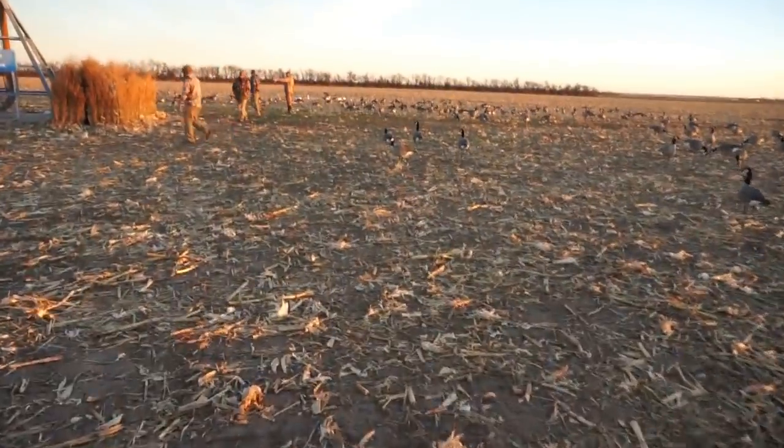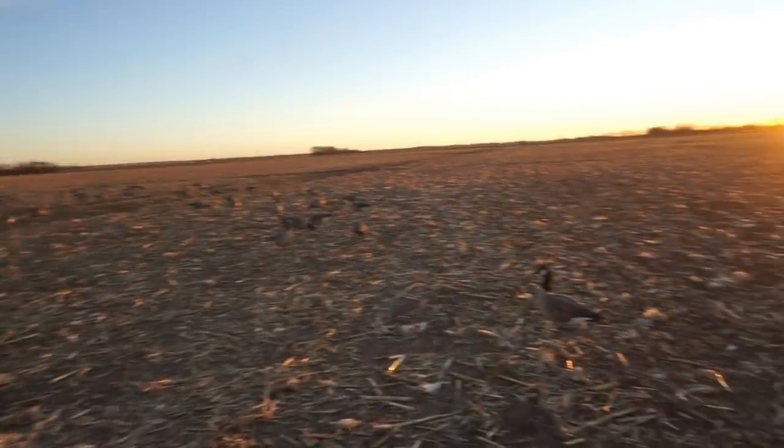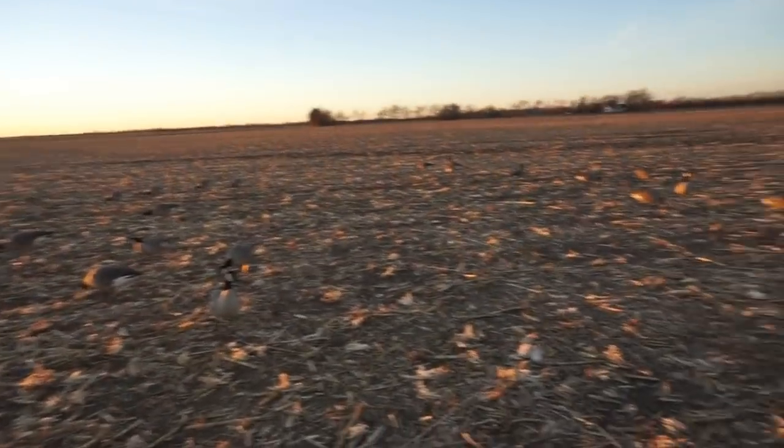Well, we just had a bunch of birds work. Didn't want a decoy. We don't have much wind, so we made our hole a little bigger and spread out the decoys to try to get them to get down a little easier.